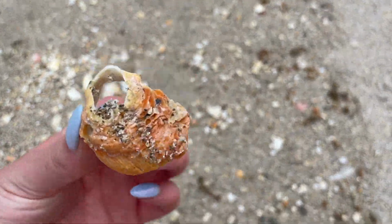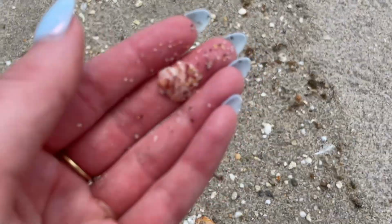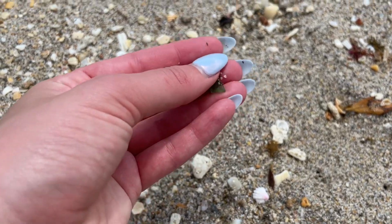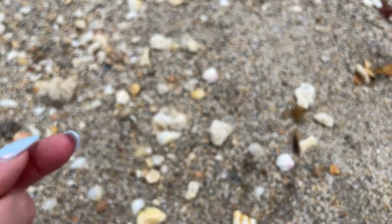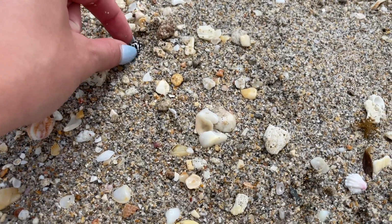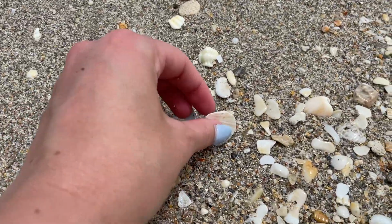Big piece of a leafy oyster. And here is the first calico scallop of the day. Here's a tiny piece of sea glass. I found a lot of sea glass this day. Not all of it was rough. Some of it was kind of sharp. Little spiny jewel box. But I did want to take all the sea glass that I could find off of the beach and make sure that no one was stepping on it.